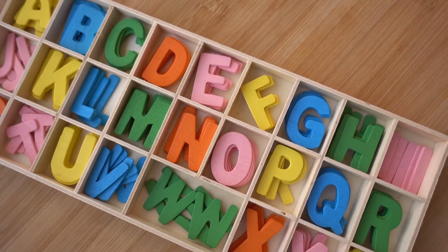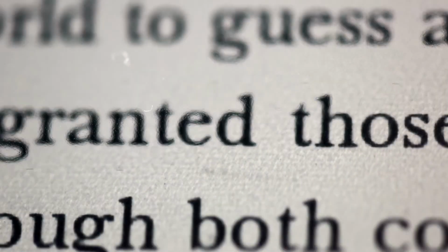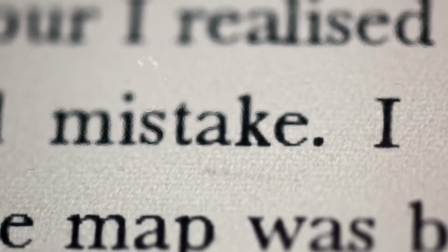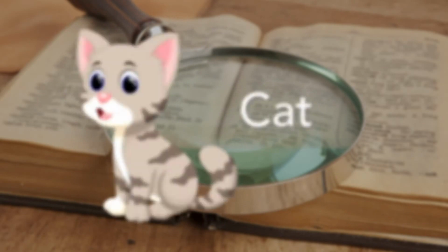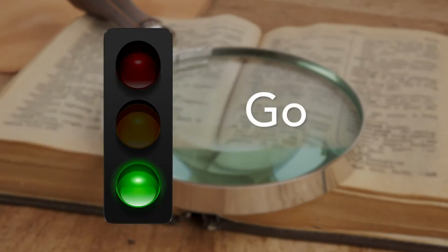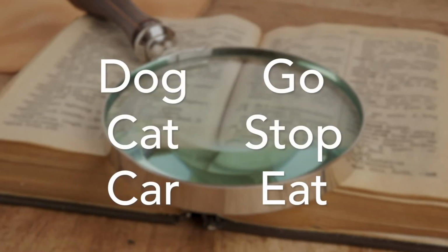There are only 26 letters in the alphabet, but there are thousands of words in the English language. You already know how to pronounce many words, and you know their meanings too. Dog, cat, car, go, stop, eat are all words that are probably familiar to you. You can understand what these words mean. In fact, you probably understood them before you could read them.